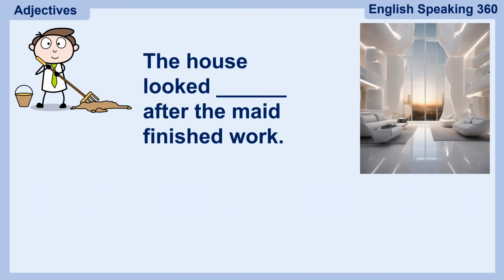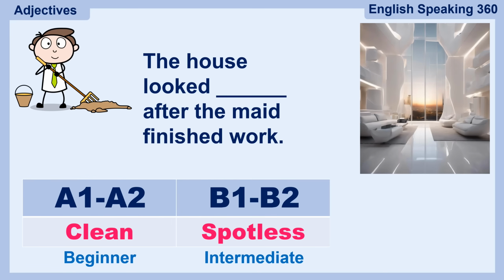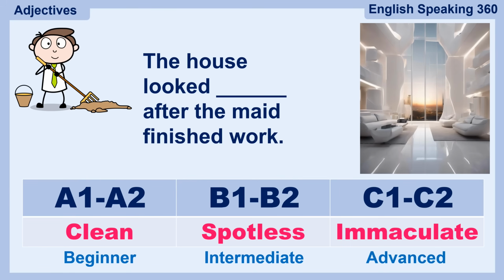The house looked blank after the maid finished work. The house looked clean. Great. Yeah, the house looks very clean. But you could also improve your sentence by saying, the house looked spotless. The house looked immaculate after the maid finished work.